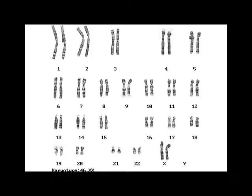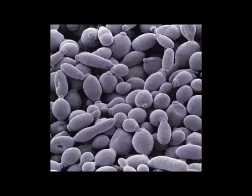But as you can imagine, it's tough and kind of ethically challenging to always study human chromosomes. So I actually study yeast. These are yeast cells. A lot of you may have heard of baker's yeast or brewer's yeast, and that's what this is, Saccharomyces cerevisiae. And of course, it has some really cool uses, for example, making wine.